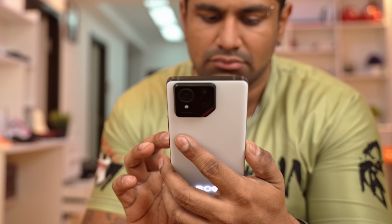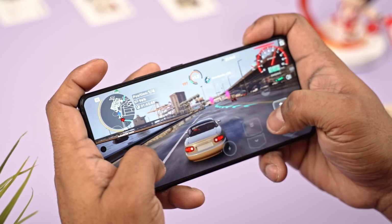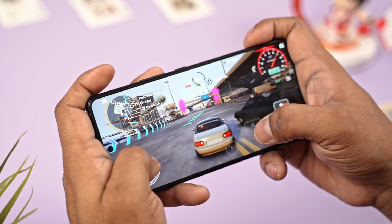Now, once you're done watching this video, I'd love for you to let me know which of these 2 approaches you actually prefer, the Red Magic approach or the Asus approach. Now, I've been using this ROG Phone 9 as my primary for a little under a month. In today's video, I want to walk you through what I've liked and disliked with Asus's approach.